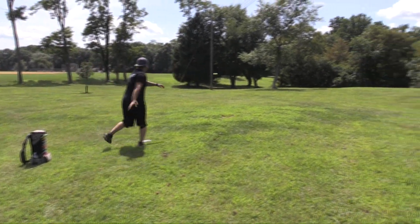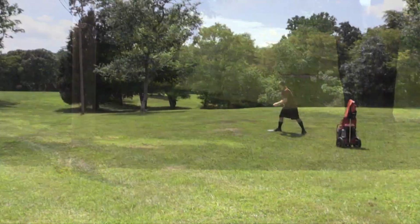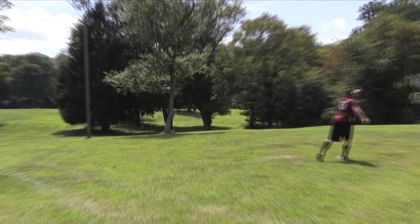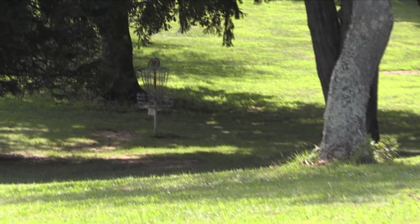Here's Lou with his approach shot. He's getting a lot of turn on that. It's starting to fade back nicely, though. And that'll put him really close to the basket for a birdie putt. Chris also lays up really nicely.